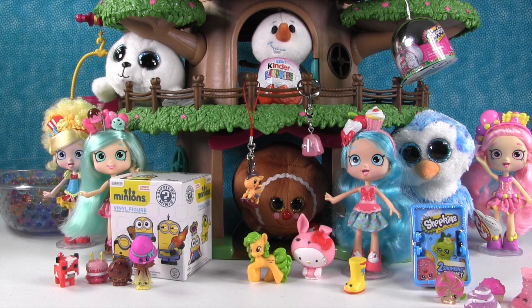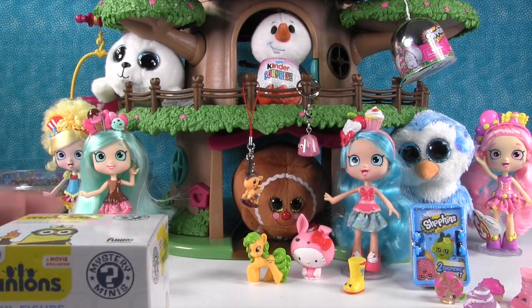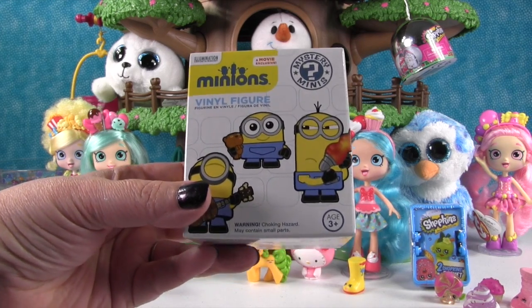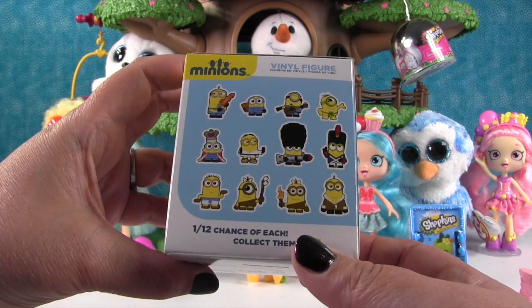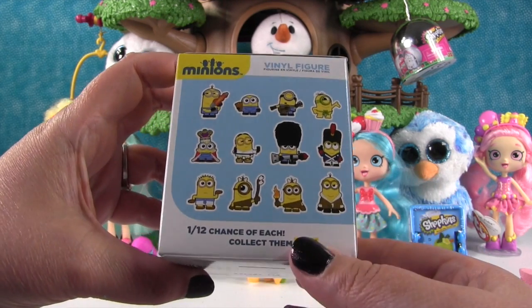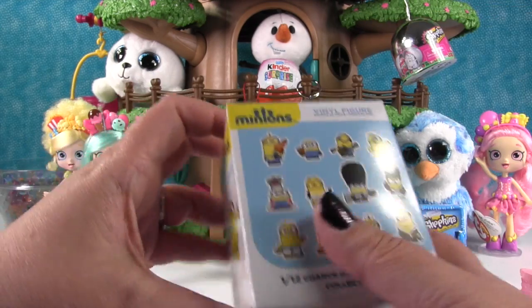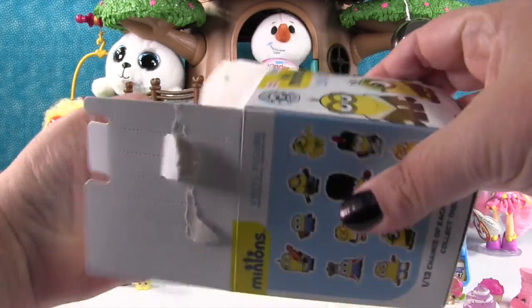All right, what do we have left? A Minions, a Shopkins, a Kinder Surprise Egg, and our Play-Doh Egg. Let's open a Minion. Okay. And then maybe a Play-Doh Egg? Sure, that sounds good. So this is a Funko Mystery Mini Minions, and these are the Minions off the Minions movie. So who do I want to get today? I think I want to see the one with the guitar. What about you, Paul? Okay. I think I would like to see Stuart with the lava lamp. Or that's Kevin with the lava lamp. Okay. Let's see which one we get.